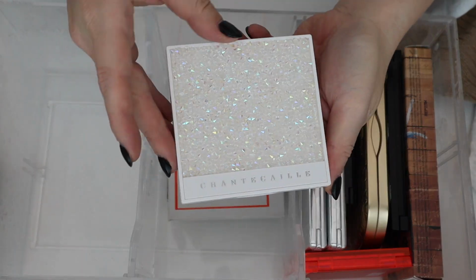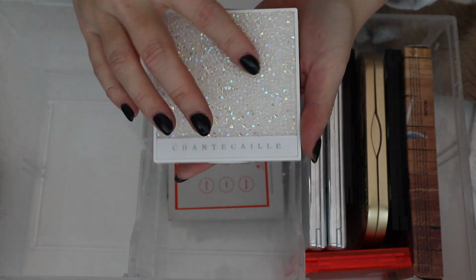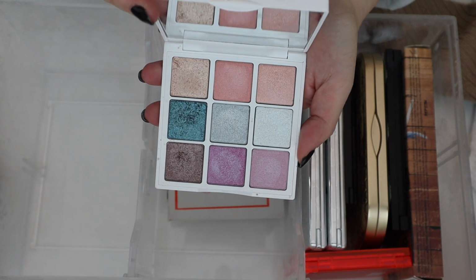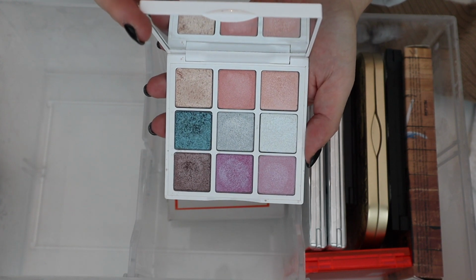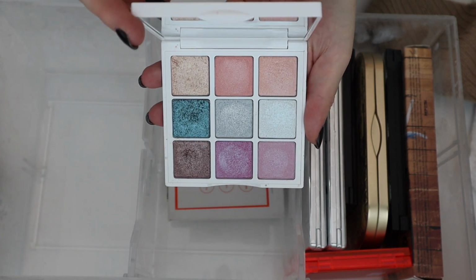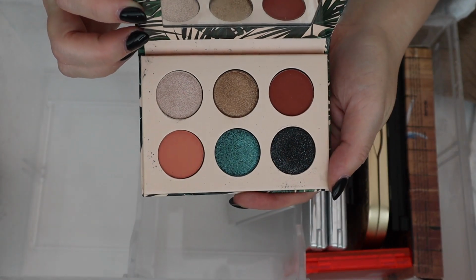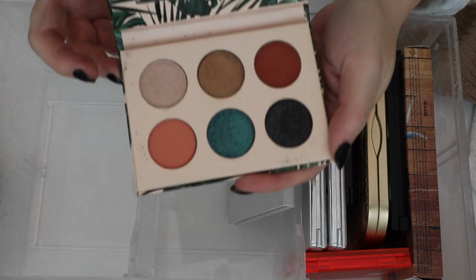Oh, here's the Chantecaille Polar Ice palette. This cover is so beautiful. And these shadows were so pretty. They were so, so creamy and just so much fun to work with. And then here is the Dose of Colors I Love Sarah E palette. You know, I think I use this maybe once or twice. I'm going to actually declutter this.